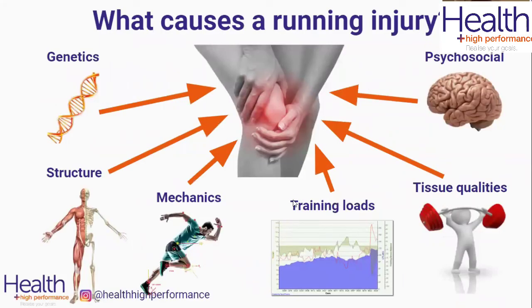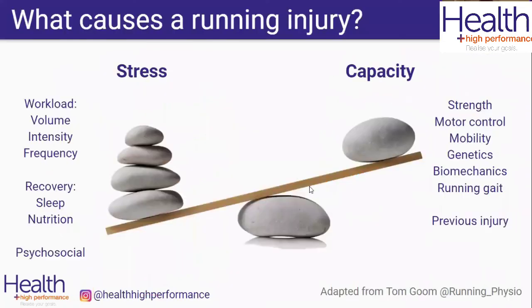And there's multiple things that go into a running injury, and some of these we've spoken about today. Certainly, your genetics can play a role in injury, your structure, so how you're built, your mechanics, how you move. We spoke about that with our running gait, the training load, so those ups and downs can absolutely affect your risk of injury. Tissue qualities, that's like your strength and your mobility, which we covered today, and psychosocial are things like stress and recovery, and they also play a role in injury. So when we're seeing an injured runner, these are some of the things that we'll look over and figure out. Oh, yes, for you it's more of this, and then identify those factors and work on those that can be changed.